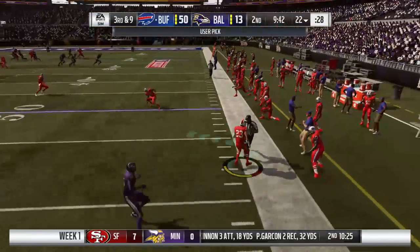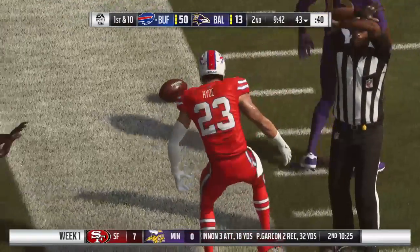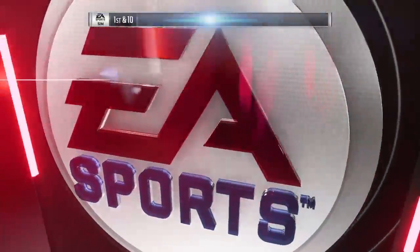Looking for Crabtree, and it's intercepted. Picked off by Micah Hyde. Crabtree, the intended receiver. So the first interception of his career under center, and you knew it was going to happen sooner or later. It has to.